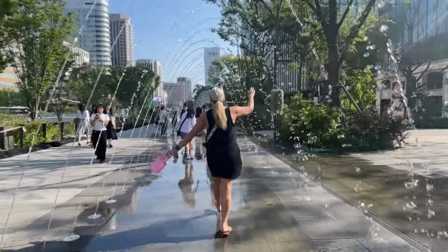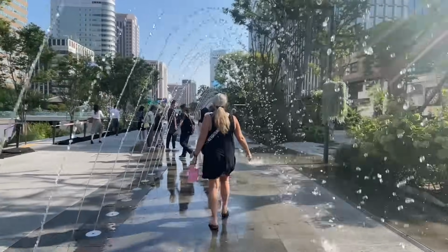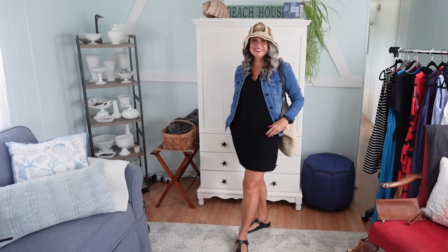I packed the black version for my Japan and Korea trip, and I wore it so much. It was the perfect dress for all day sightseeing in extremely humid weather. This is the kind of dress you wear when you want to look cute or chic, but still feel like you're wearing your pajamas. Another fantastic option to have in your suitcase for pretty much any occasion.